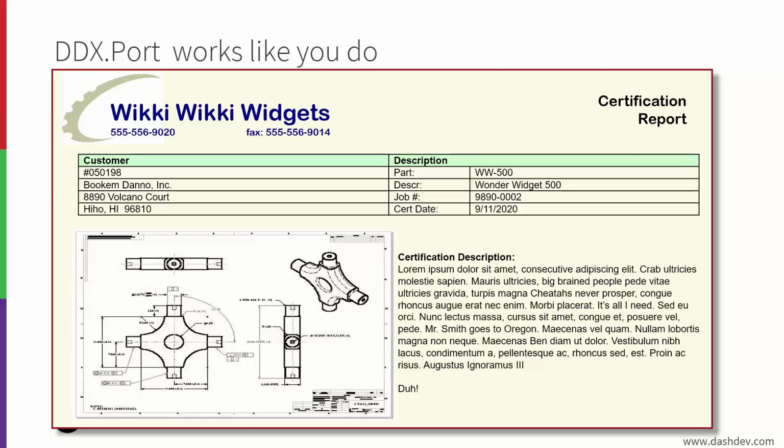It looks at various positions on the form to first determine what is this, right? In this case, that little location up at the top right of the form tells me it's a certification report. And maybe because I've trained DDX previously to recognize certification reports, it now knows what to do with it. It can follow certain rules, like looking at other locations on the form to pick up other information like the customer name or the part number, certification date, and so on and so forth. All of those things are accessible to DDXport to pluck off that page and use for keywords or for other things, should you wish.